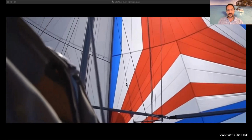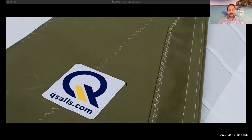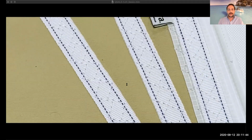We also have a graphic service. Requested graphic applications can be made onto the sails upon request. We would just need the image or the logo in vector graphics format.